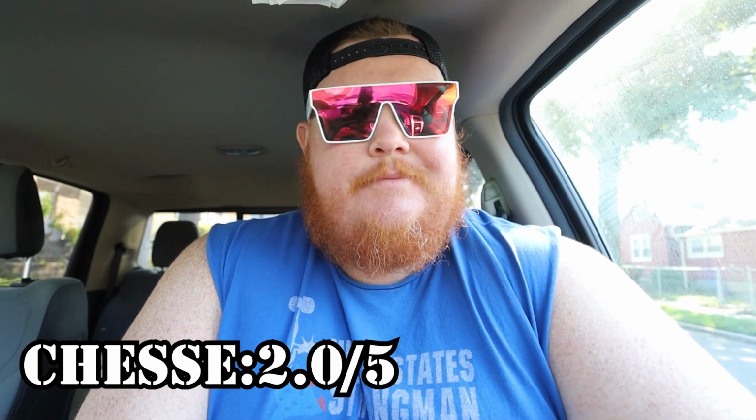Cheese on this was kind of non-existent. And by non-existent, I mean it was on there. Didn't taste any of it. Just kind of embedded into the roll and holding the bacon down and not really melted, so I don't really know what was going on there. No taste, no nothing. So for the cheese, 2.0. On now to the eggs.